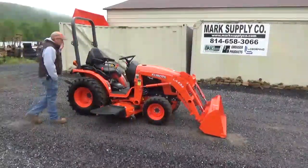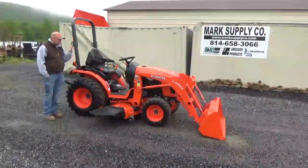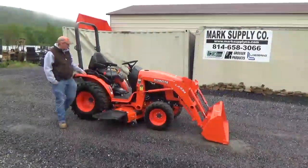The work is done because it's a new tractor. It carries a warranty with it. Very clean, very nice, very happy to sell something like this. Someone should be very happy to own something like this because the first guy took a massive hit.